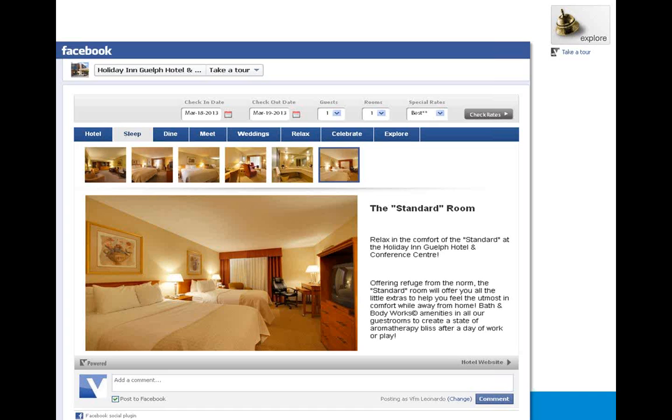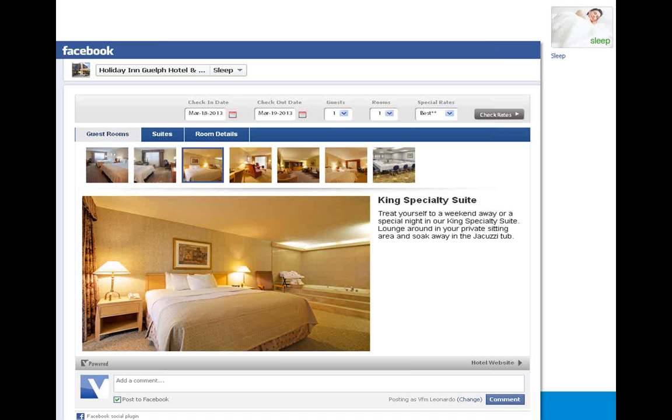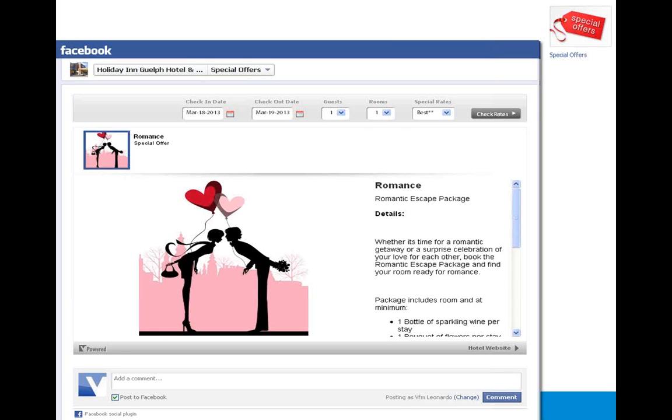So when the user clicks on one of those tabs right on the Facebook page, they will see there are various areas that they can navigate through and see all the same things that were brought from the VBrochure area in more of a Facebook template, to make sure that they're not getting lost in the overall image of their browsing experience while still using social media.